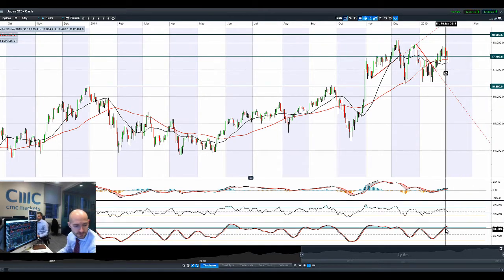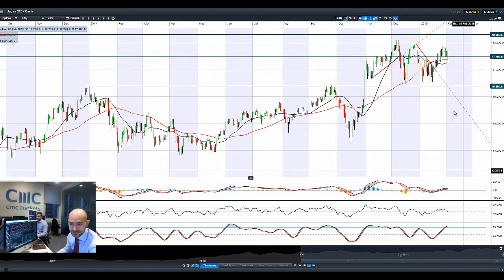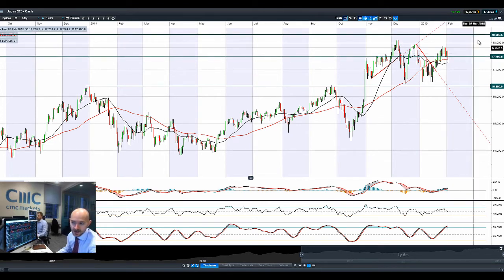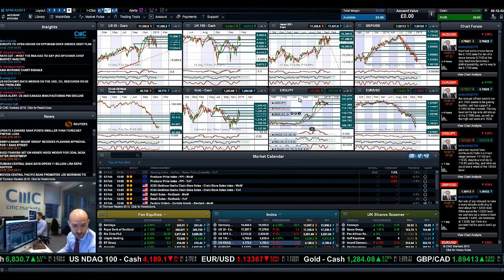Technicals, we've got a bearish cross on the slow stochastic right there, so it's adding pressure. The RSI is neutral. We've almost crossed over on the MACD, so it might not be that surprising to see a little bit more pressure on the Asian markets. But the rate cut that we've seen in Australia, coupled with the monetary stimulus that we're seeing in China, and obviously the Bank of Japan doing its own potential stimulus, it might be relatively short-lived.